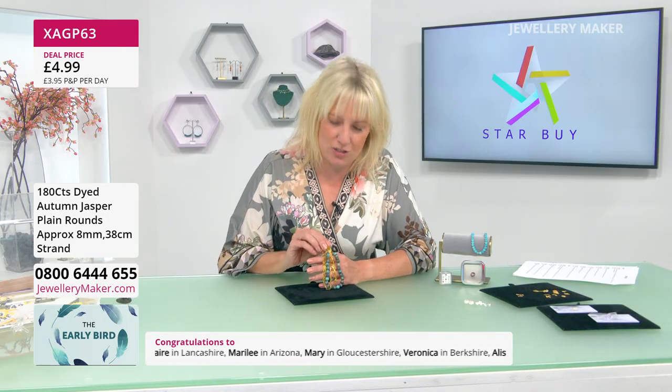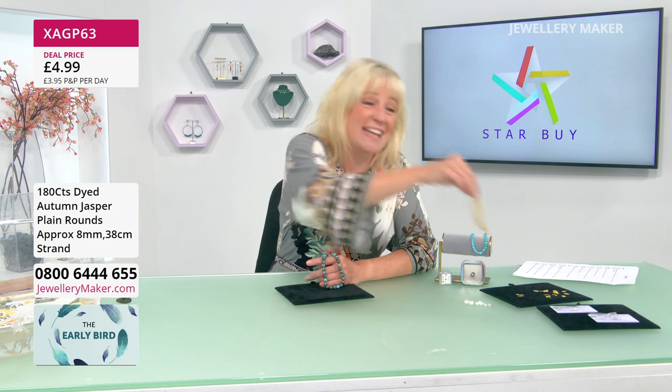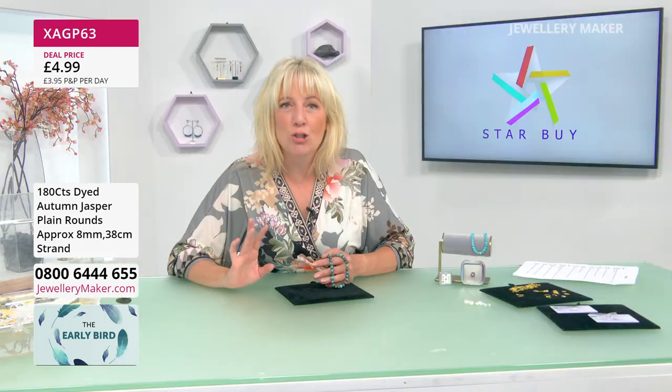Tell you what this goes really well with as well. Today's Early Bird Special, which is your yellow gold-plated base metal charm bracelet. Absolutely gorgeous. It's coming up next. Everyone check out. Margaret's taken two. Linda's taken three. Carolyn's got three. Loads in baskets. Check out as soon as you can. Right. Do not go anywhere. Your Early Bird is coming up next for the most gorgeous yellow gold-plated base metal charm bracelets.